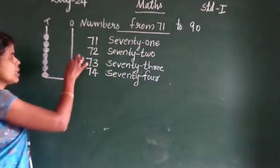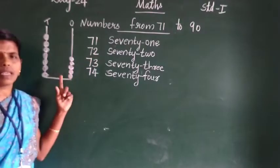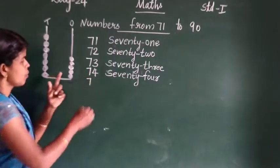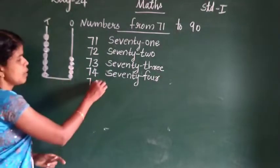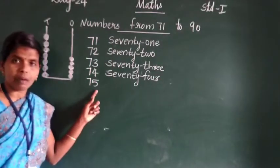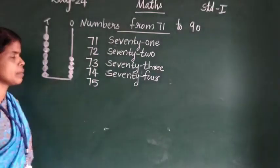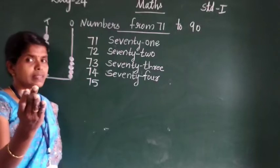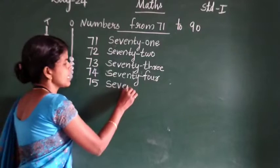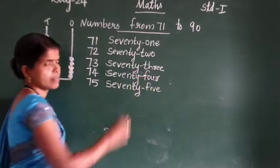Okay. In ones place, one bead would be one. Now 7 tens. 1, 2, 3, 4, 5. 5 ones. 7 tens, 5 ones. That number is? Yes, 75. Say the number name of 75 loudly. S E V E N T Y F I V E. 75.